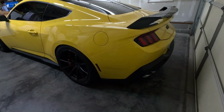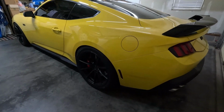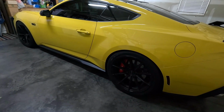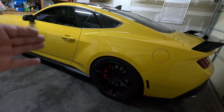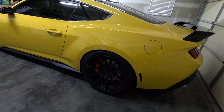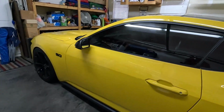Other than that, mechanically, there's nothing else done to this. Suspension, wheels, tires, brakes are left alone. Exhaust, everything is redone except for the part with the active exhaust, so that stayed. Like I said, the car itself runs pretty good.